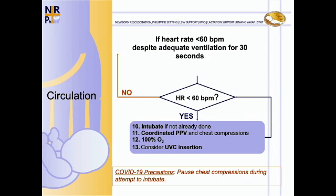After providing effective ventilation for 30 seconds and the heart rate is noted to be less than 60 beats per minute, perform intubation of the newborn if not yet done previously, and initiate coordinated positive pressure ventilation and chest compressions. This is needed to maintain sufficient cardiac output so that blood can reach the lungs to pick up oxygen. Support circulation by starting chest compressions while continuing effective ventilation. After 30 seconds of chest compressions, evaluate the newborn again. Consider establishing an intravenous access via placement of an umbilical catheter. It is suggested to pause chest compressions during attempts to intubate as a precaution in COVID-19.